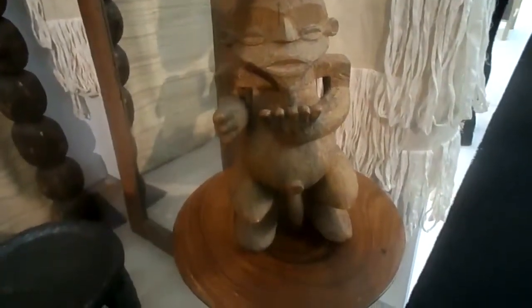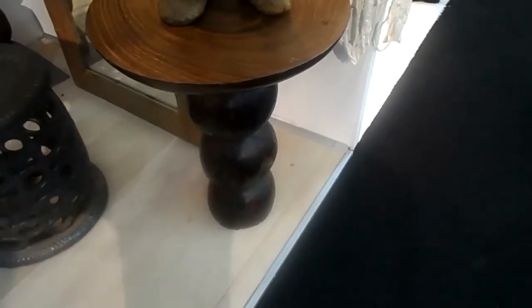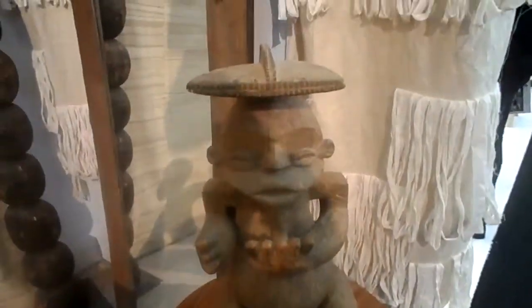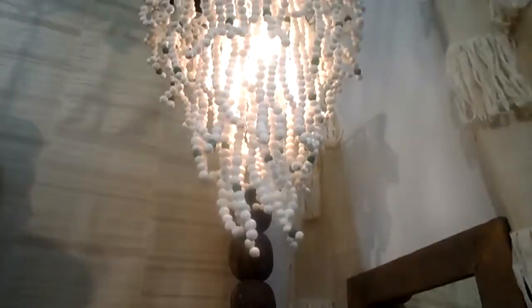This one over here is also of metal. This is definitely a Yoruba carving, for sure. As you can see, the table, how this table is structured. That lamp up there also is very African inspired and oriented.